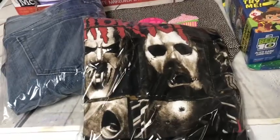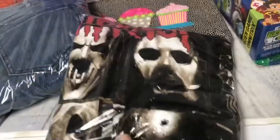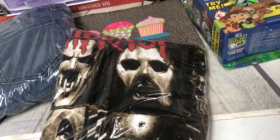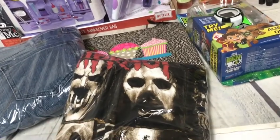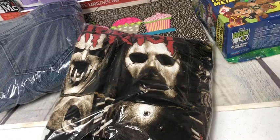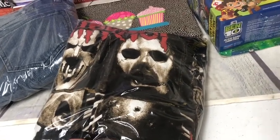This is a Slipknot t-shirt. I bought a bunch of band t-shirts from a guy in Florida. He had an entire house dedicated to reselling, and I think he did some online sales, but mainly he just had people come to this house and go through his stuff, and he'd sell it all and fill it up again. So I bought this one in a bundle of several band t-shirts, and I paid a little bit too much for them.